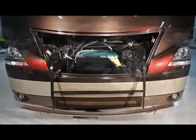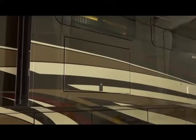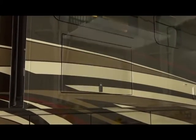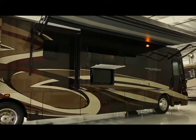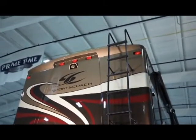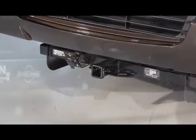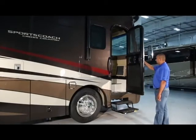A diesel generator gives you all the self-contained electrical power you might need. Some models are even equipped with an outside entertainment center with a flat-screen TV. There's a remote-controlled awning for cool shade when you want it. You may find a roof ladder for convenient access. And, if ever needed, a towing hitch with a 7-way plug. So, let's head inside and see what we can discover.